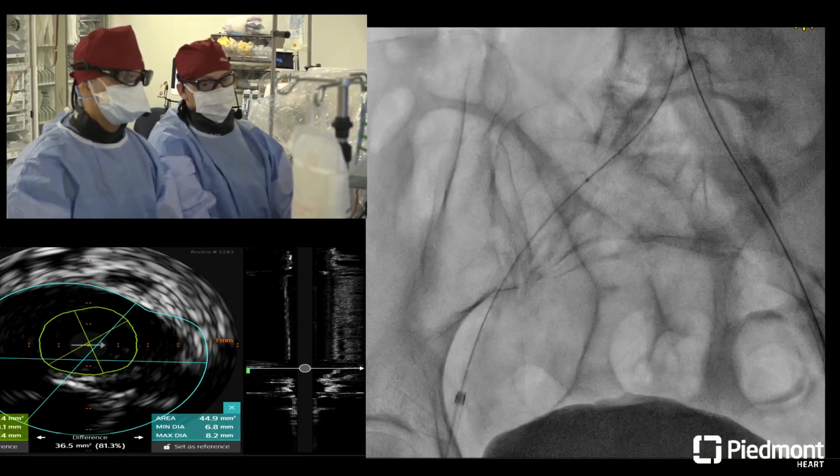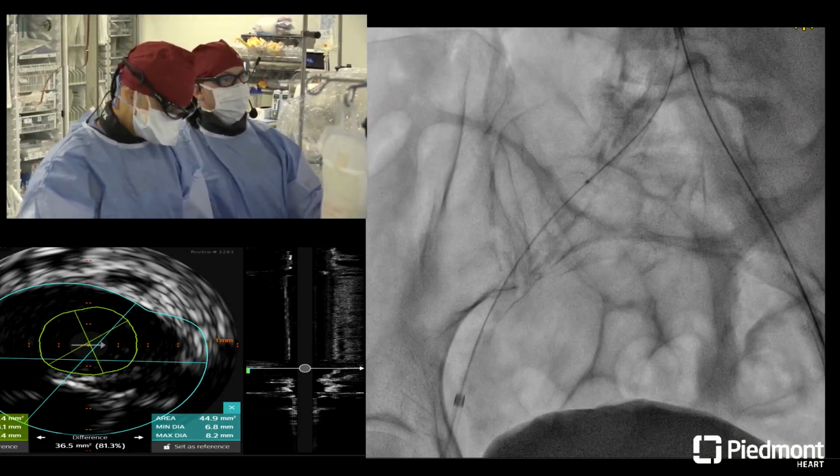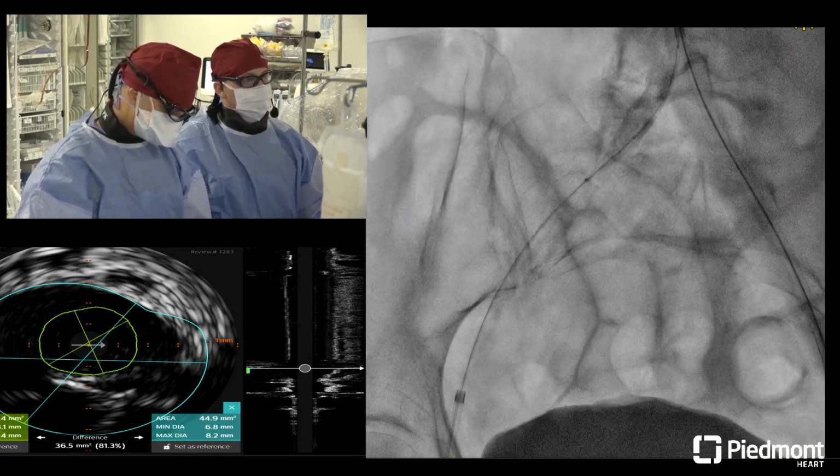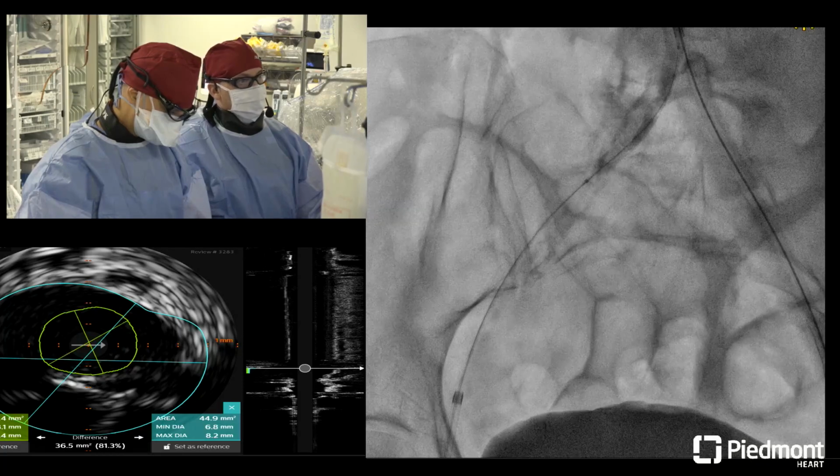I think we're going to try to readdress that area right there. We got 90 pulses back. I don't know if you guys use focal IVL and just use the first 2 around lesions, or if you just deploy all of them in one area.